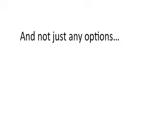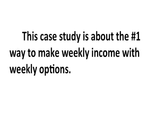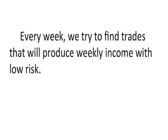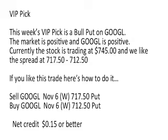And again, we don't just use any options, we only use weekly options, and the reason is because weekly options expire every week. So this case study is about the number one way to make weekly income with weekly options. And the basis for this case study is a trade we alerted a small group of traders to. Every week we try to find trades that will produce weekly income with low risk. And this is the trade alert we sent out to our VIP members.